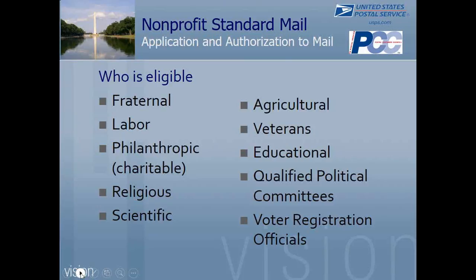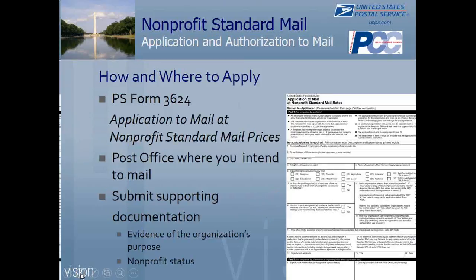So, how to apply? To begin the nonprofit prices process, you have to complete the Form 3624, application for nonprofit standard mail rates. This application is available online or at any post office. Take the completed form and supporting documents and submit them to the post office where the organization plans to mail at the nonprofit prices. This is available online as well. While pending, the organization must pay postage at regular standard prices in order to be eligible for a refund of the difference between nonprofit and standard until the application is approved. Refunds are not authorized for pending entering first-class prices for mailings prior to the effective date of the authorization, or if the application is denied.